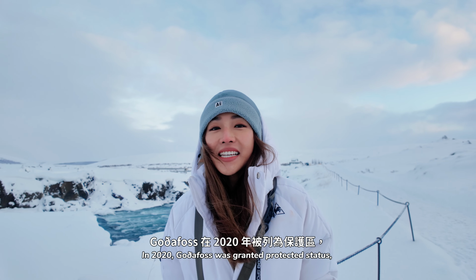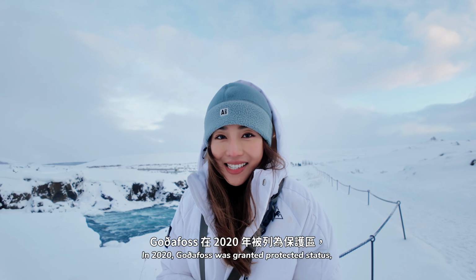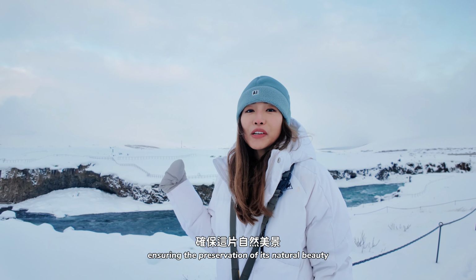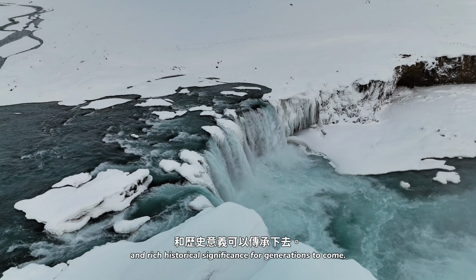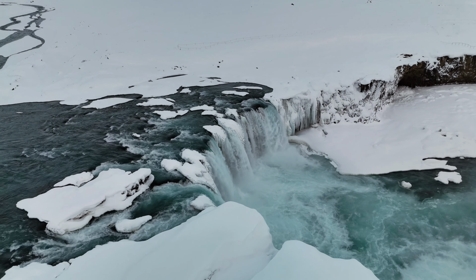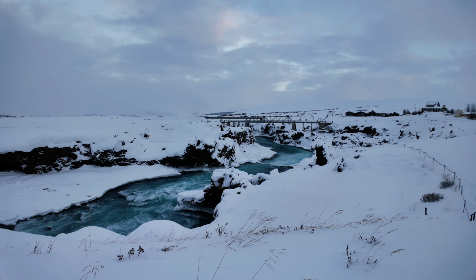In 2020, Goðafoss was granted protected status, ensuring the preservation of its natural beauty and rich historical significance for generations to come.